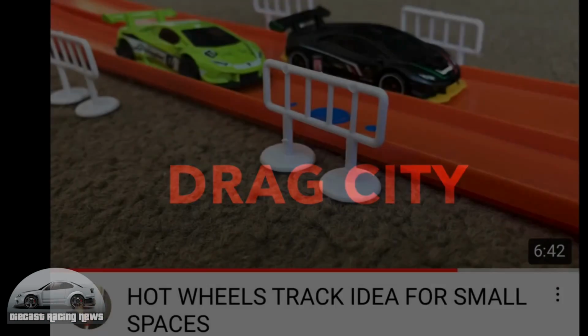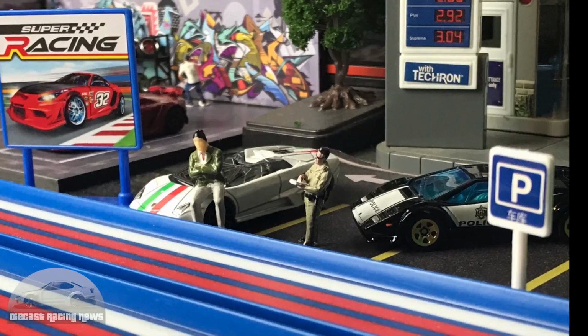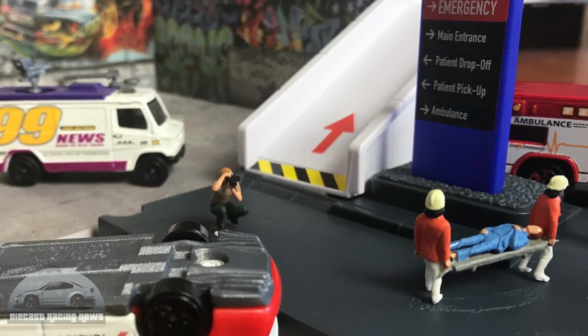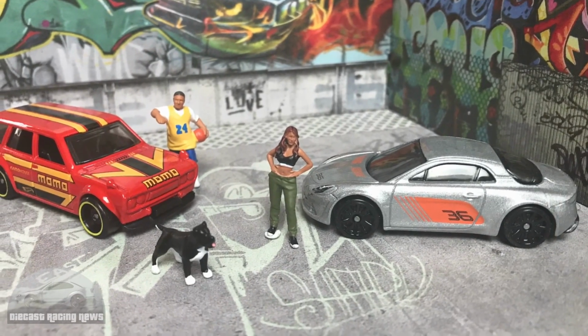Now, Scorpio Love Smith did something really cool. It was a drag track in a very small area. So this is inside or on top of an entertainment cabinet, but it's fully dioramaed. It's really, really cool. Plus some good racing as well, as always. If you haven't seen it, have a look at Scorpio Love Smith.